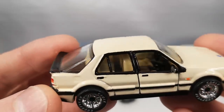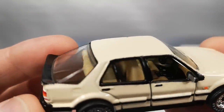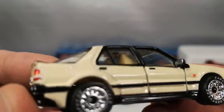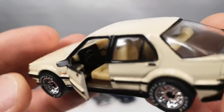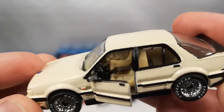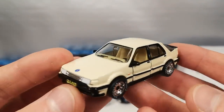A kind of cream interior with what seems to be brown accents, and not on the seats, but in the center console and on the dashboard, and a black steering wheel. Well, I could open the door so you can see it better, if that works. And this door doesn't work very well. This one's better. Cool. Kind of an off-white eggshell on the outside.